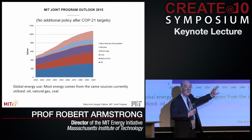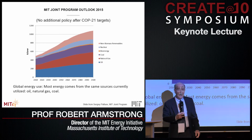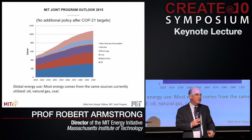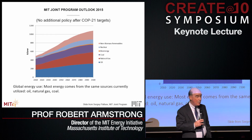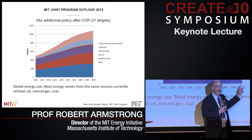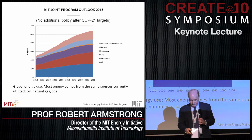If I look at the climate science predictions out of this energy mix, you, of course, get a range of possible temperature rises. The mean estimate is 2.2 centigrade by mid-century. The mean estimate at 2100 is 3.7 degrees. So this is not a curve that we want to stay on.